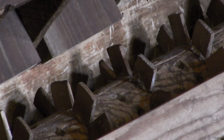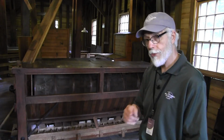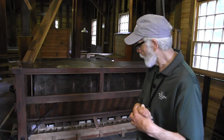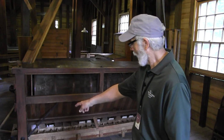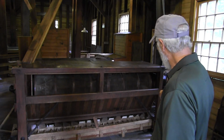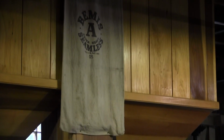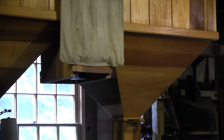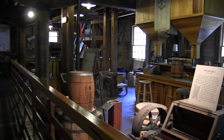The good flour would fall through into the trough on the floor, and in the trough is a wooden auger, looks like a big screw, and it turns, powered by the water wheel, and it will push the flour horizontally to a chute, and that chute then takes the flour to those big vats we saw attached to the ceiling that would store the flour until it was bagged up.